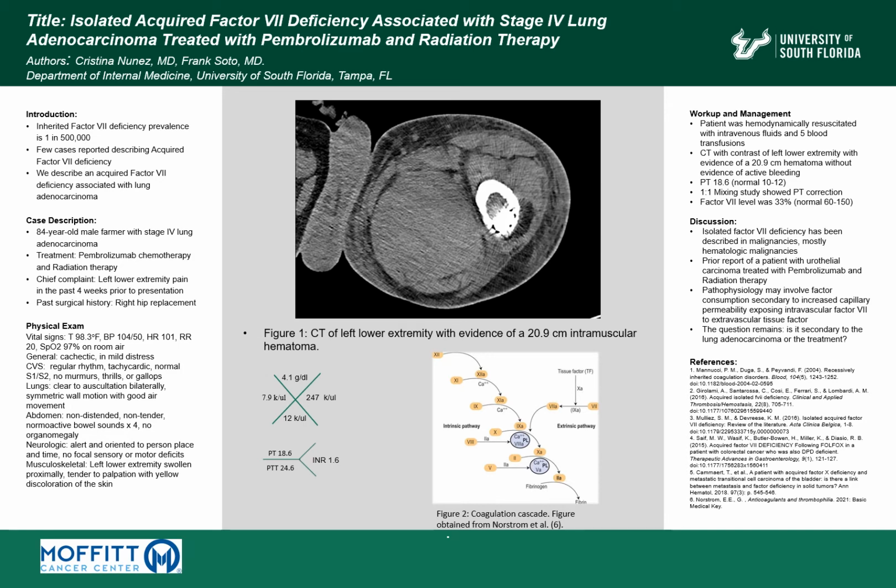My patient was an 84-year-old male farmer who had been recently diagnosed with stage 4 lung adenocarcinoma. He had started treatment with pembrolizumab and was status post-radiation therapy. He presented to the emergency room with left lower extremity pain that started 4 weeks prior to presentation. Physical exam was remarkable for a borderline low blood pressure and tachycardia. His left leg was swollen, tender to palpation, and had yellow discoloration.